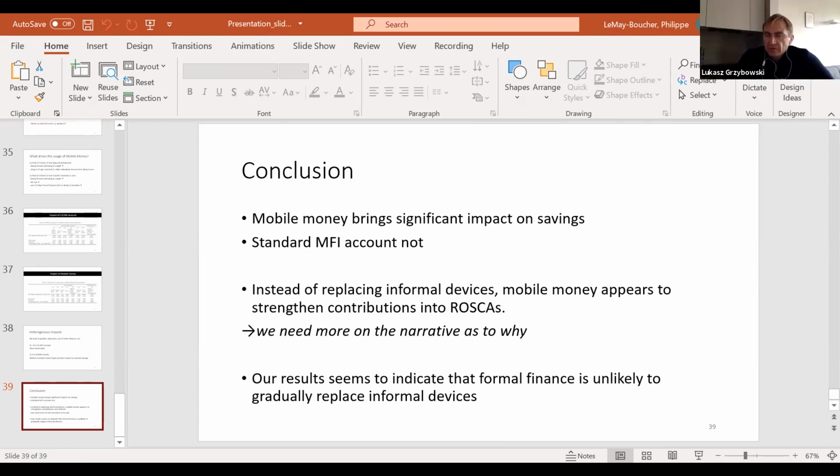I also have a question. So when you look at these estimates of uptake of savings and mobile money, do all these people have cell phones? I mean, the sample that you used, they're all cell phone users, or are there people who don't have one? That's a good question.